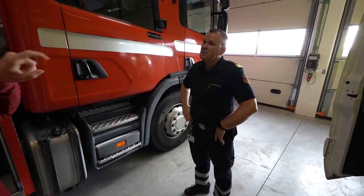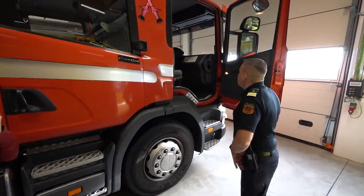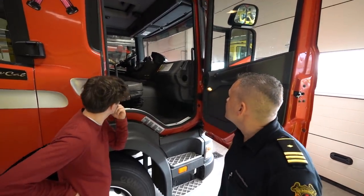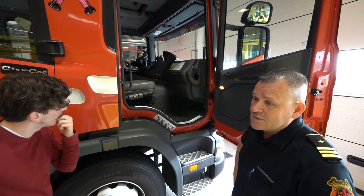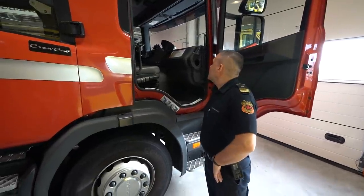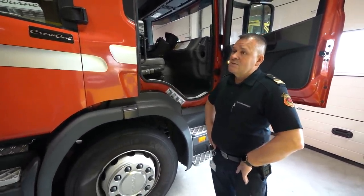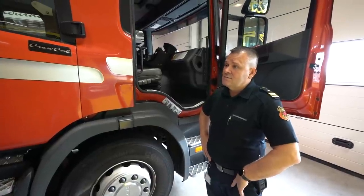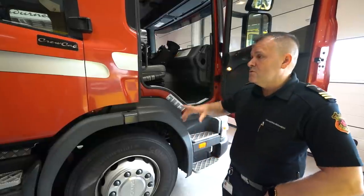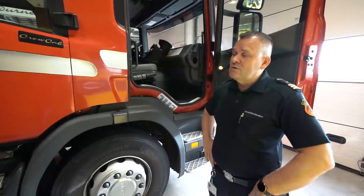Anything special on the cockpit? No, no. Basic Scania, just like I say, GPS and such, and all this sort of normal system, I think. Like I said, it's our second pumper out if we get bigger calls, and then we have also one more here, which is a 4x4 truck.